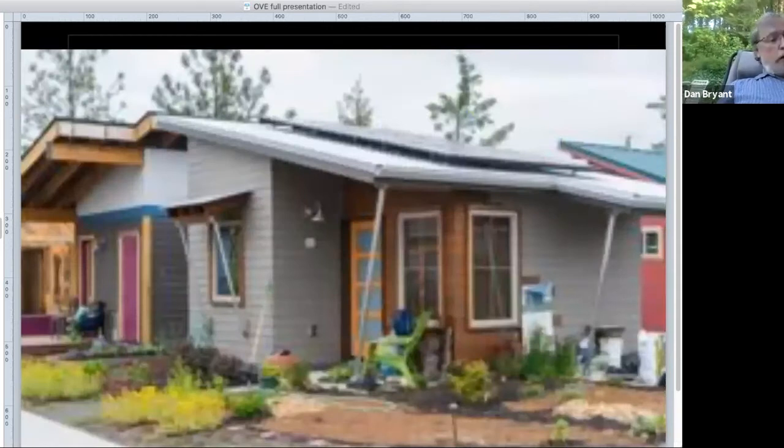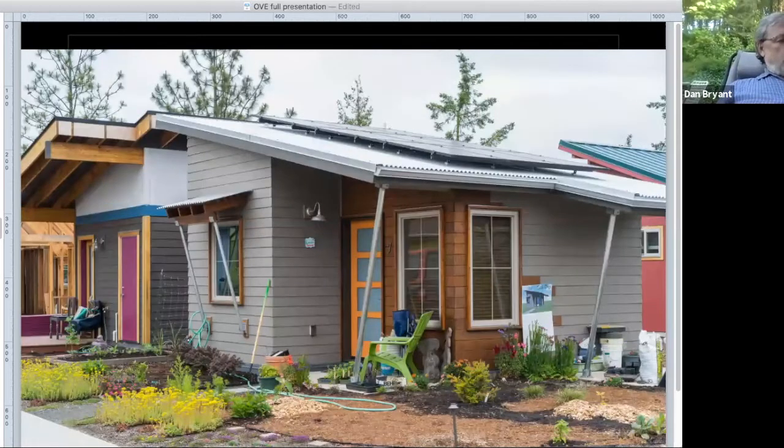They pay rents from $250 to $350 a month, and they are organized in a co-op that manages the facility. So in effect, they are their own landlords. And so that's part of the way that we keep the costs down. And just some wonderful people.